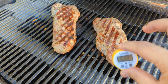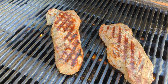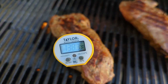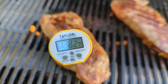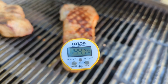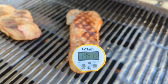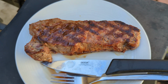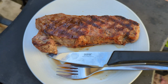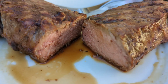Not ready yet. We're shooting for 140. All right, I think this one is about ready. This one is ready as well, so I'll rest them for 10 minutes. All right, this is the moment of truth. I'm gonna cut this open in halves and see how it tastes.